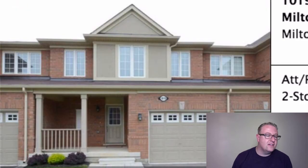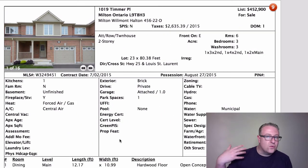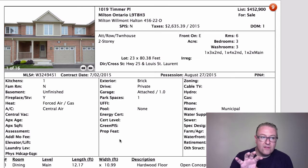These guys are not in the game of purposefully underlisting, although there's a chance they could get more for this one. But I think that this is more indicative of the reality of this size of home and what it sells for.